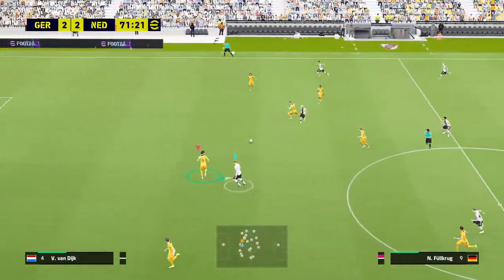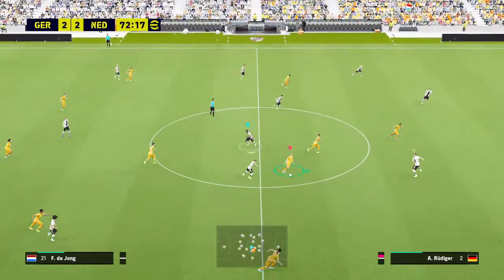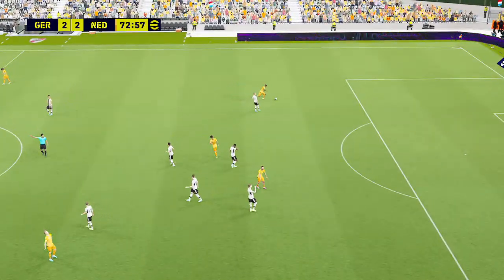Quite a thriller this one's become. Well, this is to be expected, Peter. When you've got two strong teams of fairly equal standing, the outcome should all come down to finishing. Oh, good read. And the assistant referee rightly gives him offside.